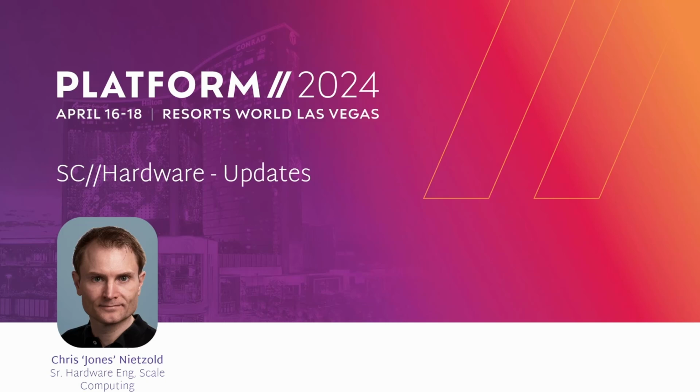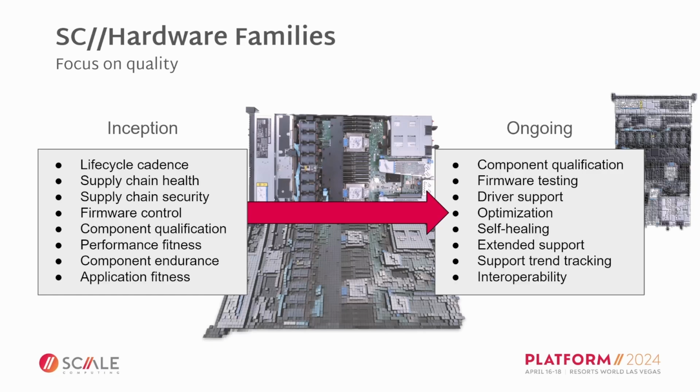And we're going to go ahead and go through some of the new things that we're looking at in the upcoming year, as well as just covering some of the details about how we manage the hardware and how we deliver the product here. So starting off, I wanted to touch on really what goes into putting together a platform and then supporting that platform.